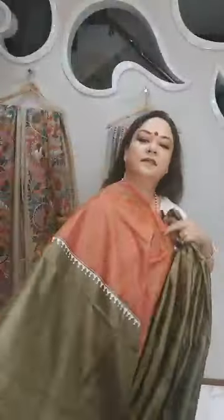10,800 tassar. 10,800, and this is the color. This is not orange, this is mustard, okay? Nice orangish mustard. This is unique.